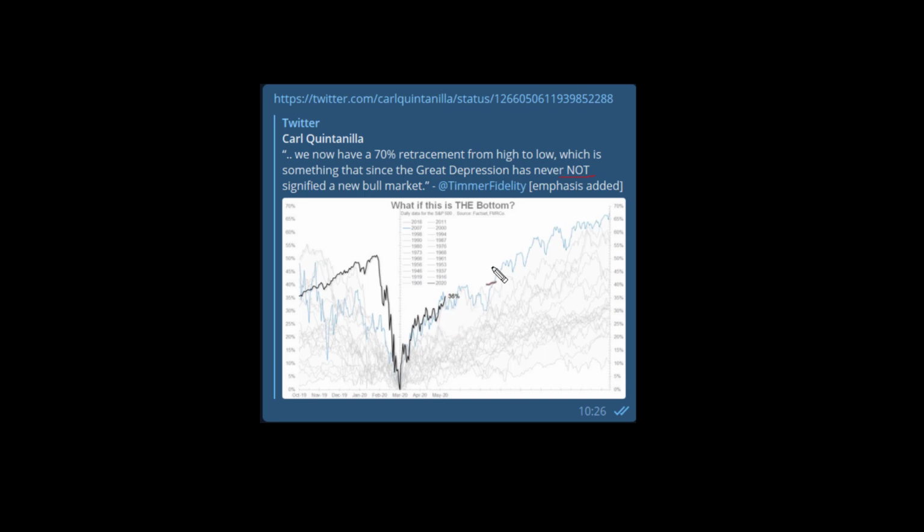that something like this has happened, and it has not even on one occasion been the case that, once we have had a 70% retracement, the bottom that was measured from this retracement has not been the bottom for the market. So this is a very high probability statistic, and it is very significant. And anybody doubting whatever's happening in the economies right now, whether this market can get supported, if we look at it statistically, this is very, very significant, and it is very positive.